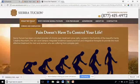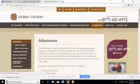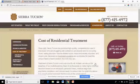See what they treat. Why choose them? What they treat. Art programs, admissions. Let's see what admissions means. This must be an actual physical medical center. Admit yourself, admit a loved one. Process, rooms, amenities, cost of treatment. Let's just go for the fun of it to cost of treatment. Investing in treatment. I like that. So I'm looking for phrases, copy, language, key terms that these places use.